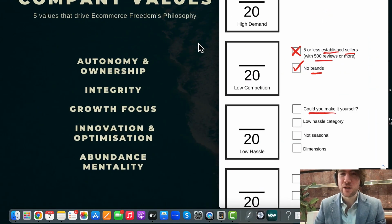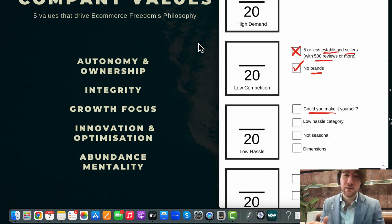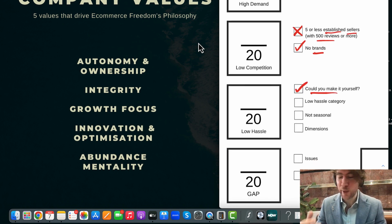The reason why we ask this question is because if you kind of understand how it's made, then the manufacturing process is quite easy and therefore there's not too much that could go wrong. So like a spatula, yes, I can make it. Complicated electronic, like AirPods Max or something like that, probably not. Right, so this one, yes, I can make it myself in theory. Not going to, but I could.